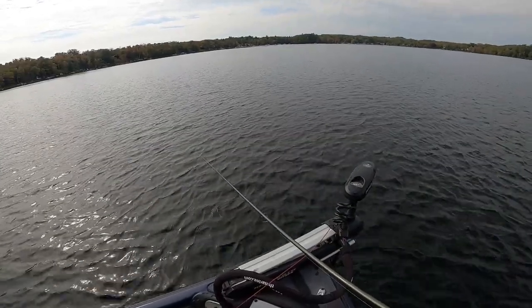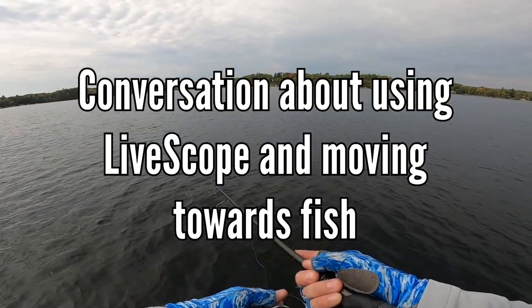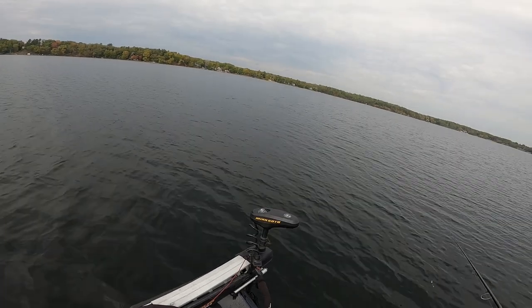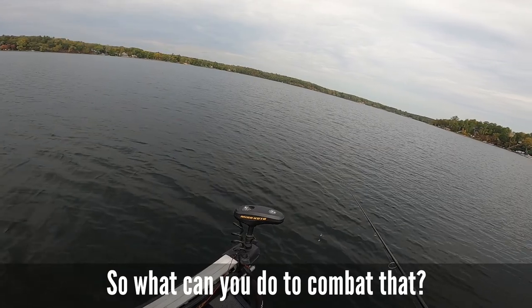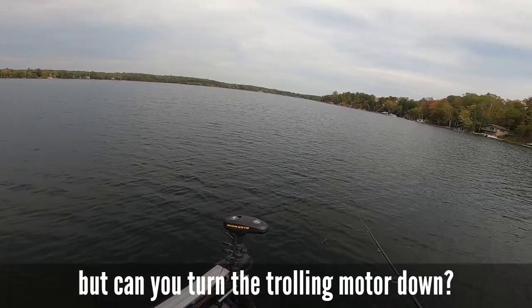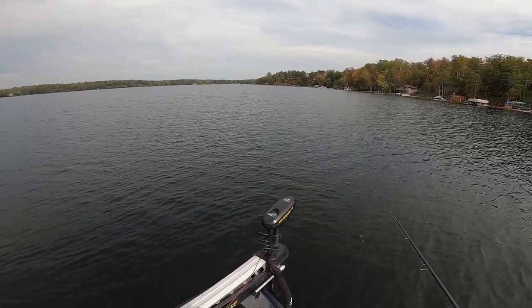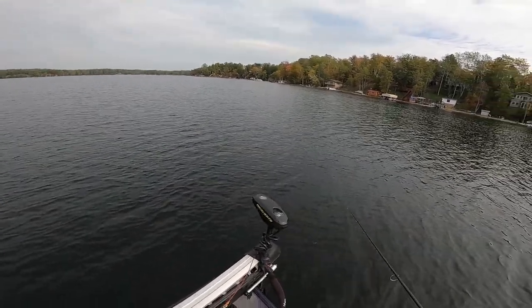Get back to those fish. A lot of times I don't even touch the trolling motor. If they're that close and I hit the trolling motor, either they're gonna eat it quick and I'm lucky, or not. So what can you do to combat that? I understand if they're moving at you, it's tough. But can you turn that trolling motor down? Yeah. You can slow down and just pick it apart. That way you're not coasting at them while they're moving to you.